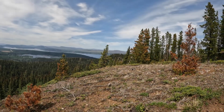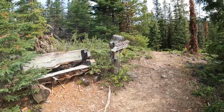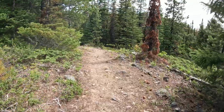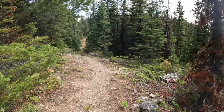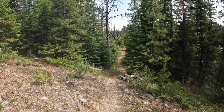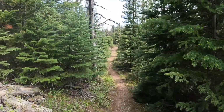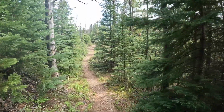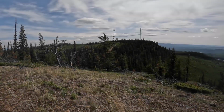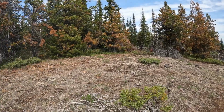Pretty nice. This old bench seen better days for sure, but still semi-usable. So we don't have a lot further to go. The tower is right there through the trees. One more climb coming up, I guess, to get up to it. Kind of forget this end of the trail a little bit, but we'll know soon enough anyway. So over there is where we're headed. Just about there now. Past this tower here.